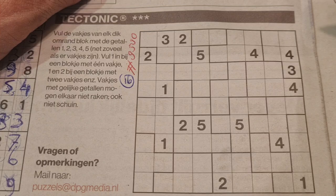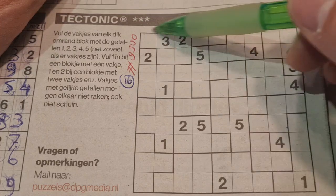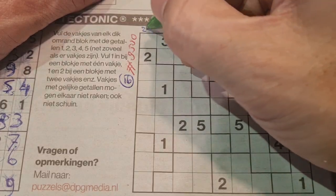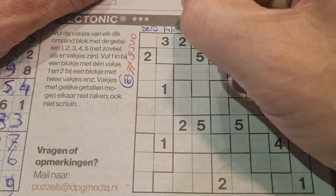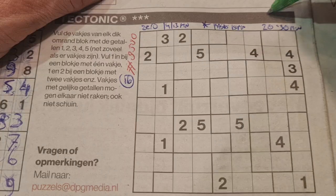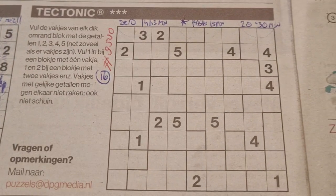And for the hard ones I need 30 minutes or more. 4 stars, but it's indicated with 3 stars for a 3 stars puzzle. 20 to 30 minutes. Don't think it's a 3 stars. I think it's a 0 stars or 1 star. For 0 stars I need to be faster than 30 minutes. For 1 star, faster than 15 minutes. Question is, is this a 3 stars, a 1 star, or 0 stars? We don't know, we will see, so let's get started.